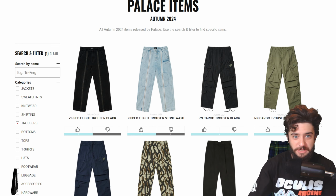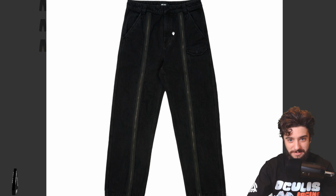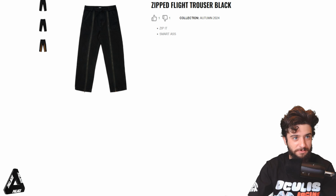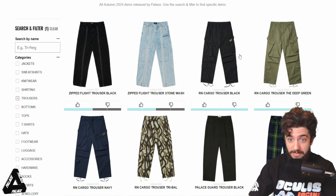I'm feeling kind of kooky with the trousers. Let's move on from the top to the bottom. First up, zipped flight trousers in black. Zip it, smartass. These are dope. Reminds me of the gingham flight pants that Supreme released a couple seasons ago. We also have them in stonewash. These are pretty tight. Very unique pair of pants. Would be actually super nice in this hot climate that I live in.